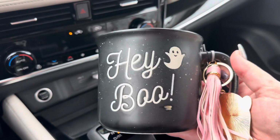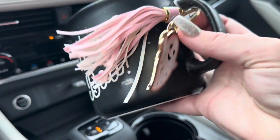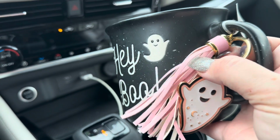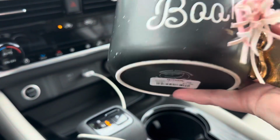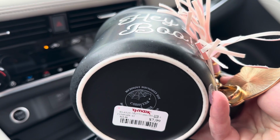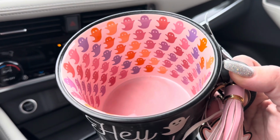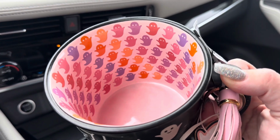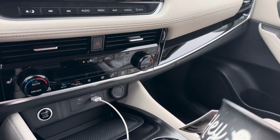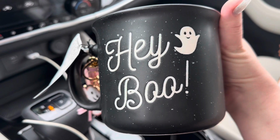So the first item I picked up is this Hey Boo mug. It is so adorably cute, and it has the little charm here with the little ghost and the little stars and the moons with the little pink tassel. This was $7.99. It's also microwave and dishwasher safe, and what's also really cute is that the inside is pink with all these different colored ghosties on the inside. Super cute. Love that. Couldn't leave it behind. It was the only one I saw like this with the charms, and I thought it was so adorable, so I had to pick this one up.